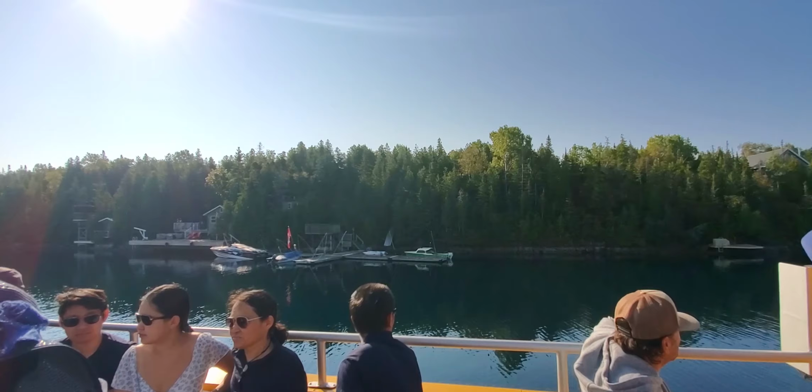And that's how it looks coming down from there to the bottom. It's a wonderful view. Just leaving the Bruce Anchor Cruises port here, Tobermory. Very nice.